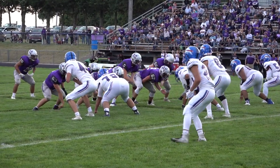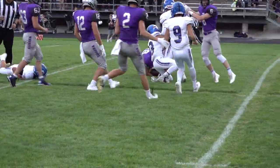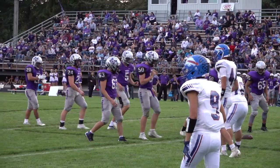Power look this time, Lockhorn is in as the fullback, give it to Gonzalez, right up the middle, 15 to the 10, and he's got the first down again. Rolled up at the 8-yard line.